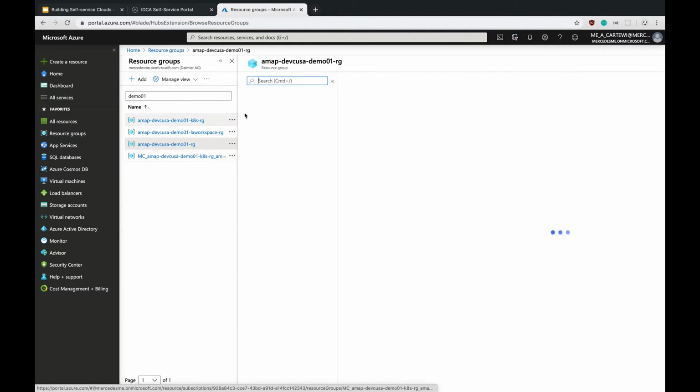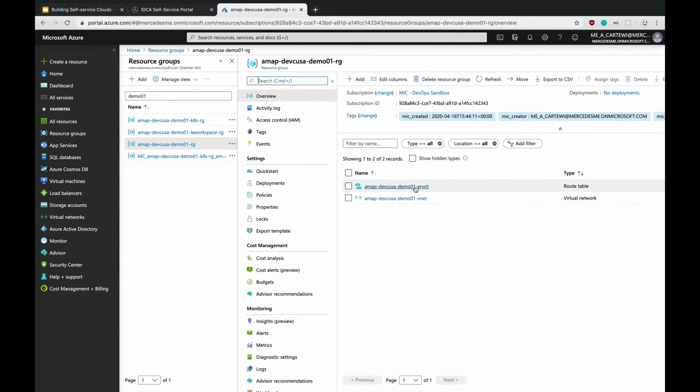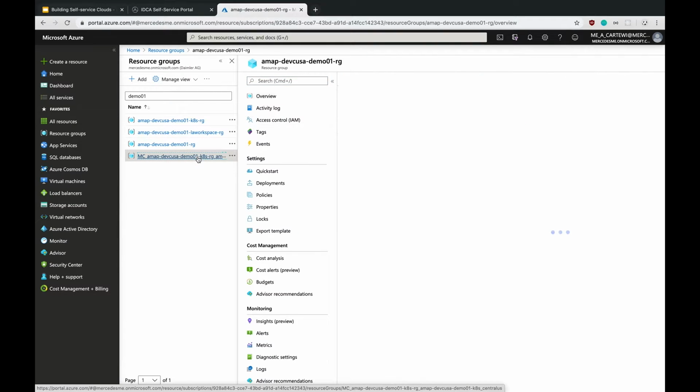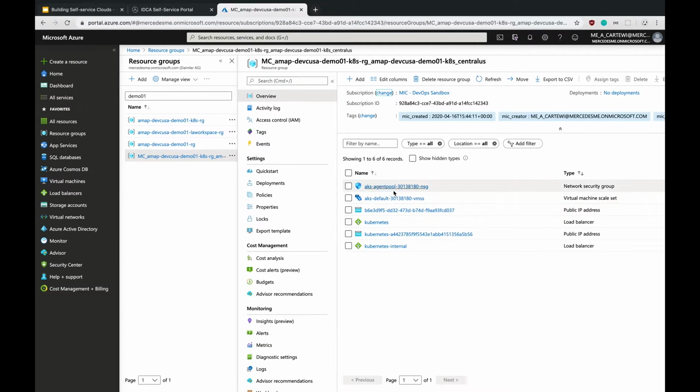This is just networking. So if we dive into here, we can see that there's a VNet and a route table, and there's some subnets attached to this VNet. And then the resource group created by the Azure Kubernetes Service Managed Service provider, which actually contains information and resources about the nodes themselves for the Kubernetes cluster, as well as load balancers, IP addresses, security groups, etc.